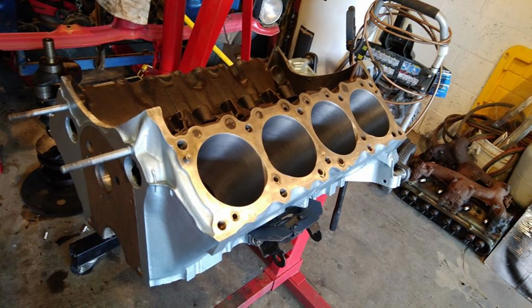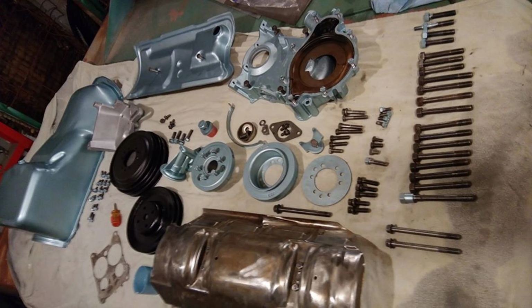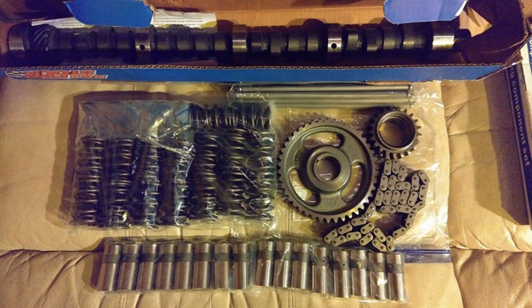It turned out it was pretty close to completely usable standard bore. It took 5 times of cleaning this block to get all the garbage out of it. We started gathering parts, painting parts, cleaning parts, scrubbing parts. It was quite a bit of work.